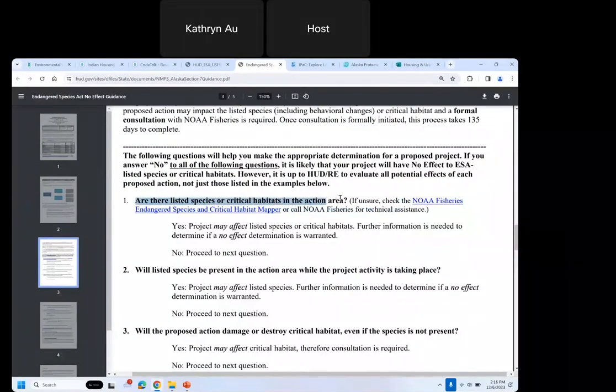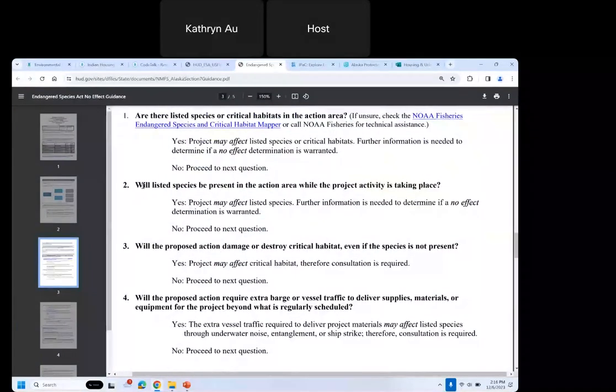Are there listed species or critical habitat in the action area? Again, the action area is unlikely to include the areas where the blue blobs are, but in this case, because there's some overlap, I would just call NOAA Fisheries for technical assistance for more clarity, and hopefully they get to a no. And the next question, will species be present in the action area while the project activity is taking place? Again, this is where when you call NOAA Fisheries, you can ask about that. Will the proposed action damage or destroy critical habitat? Unlikely to, because you're probably limiting the rehab to just the structure itself.